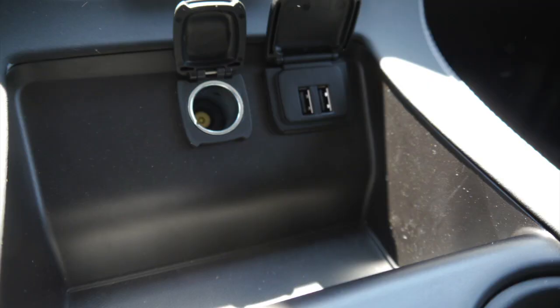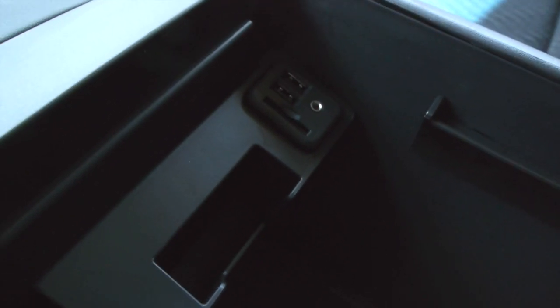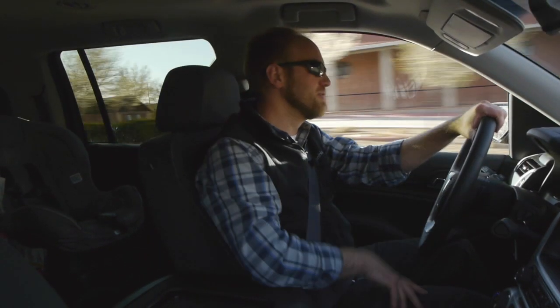Cup holders are easy to use, and there's plugs galore here. USB ports, AC, DC, not the band. And then even what's cool is there's an SD card slot. You can plug in an SD card that's got whatever you got on there, photos, videos, music, and it'll play it here in the center screen.